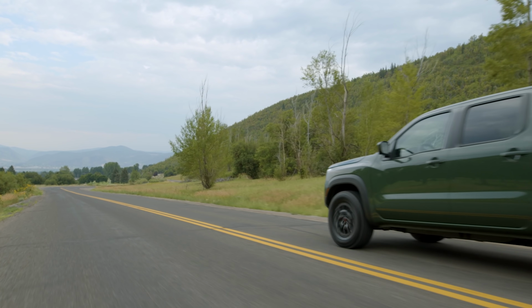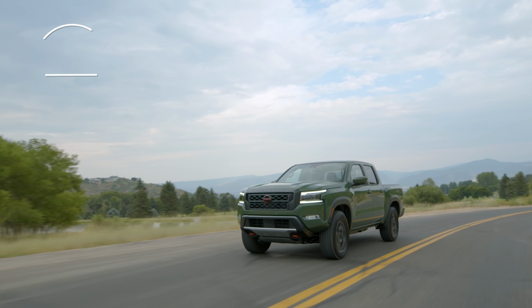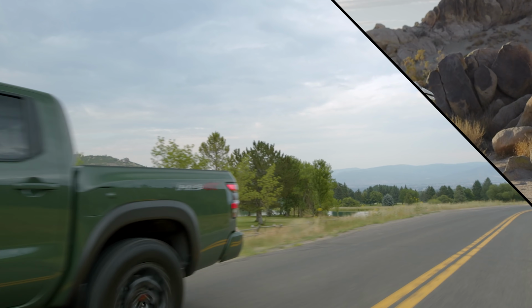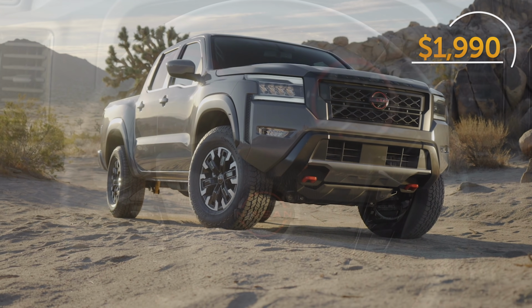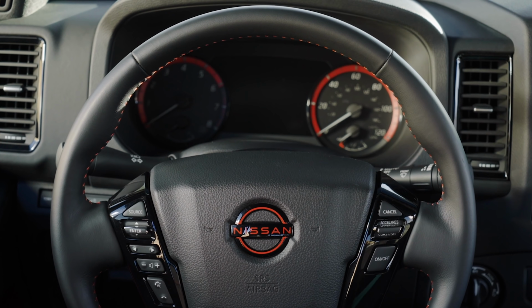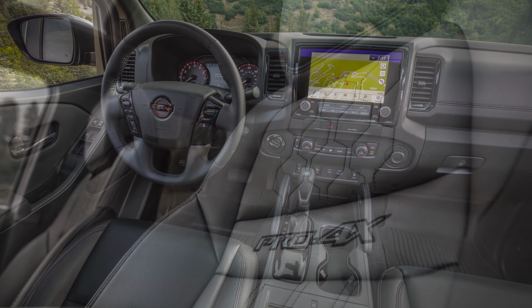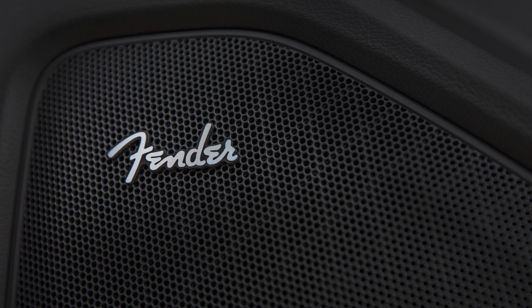The Frontier comes standard with forward collision warnings, but if you're looking for more reassurance, Nissan Safety Shield 360 comes as part of the Tech package. Other extras include the Convenience package, which includes a trailer hitch and heated steering wheel and seats, among other upgrades. The Premium package, which is only available on the SV or Pro, gets you leather seats, a moonroof, and a premium audio system from Fender.